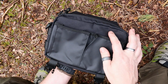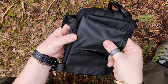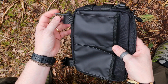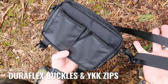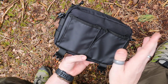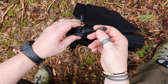This is made from a 500D nylon, and hopefully you'll be able to see, this is some water resistant, so this is a 600D water resistant nylon. You've got some PALS webbing across the bottom, Duraflex buckles, YKK zippers. The way that it's suspended on there is great. You've got these D-rings on the side. You've also got extra loops on the side. They've thought a lot about this. Like I say, flashlight company making bags that are genuinely really good.